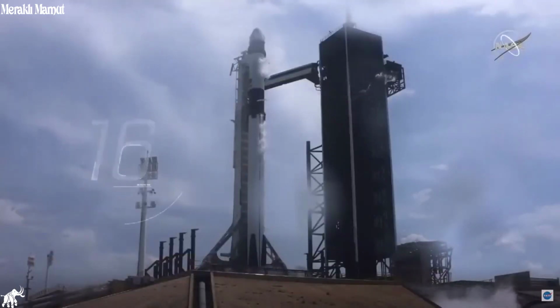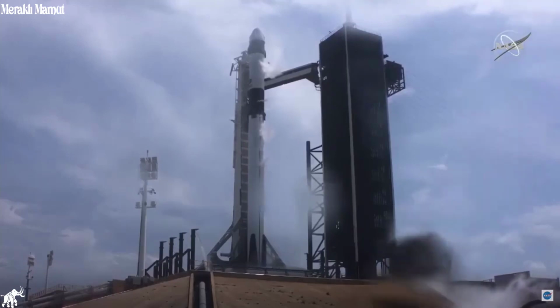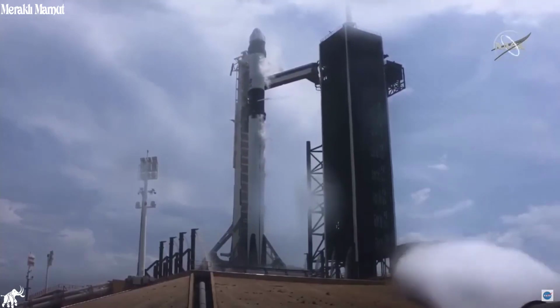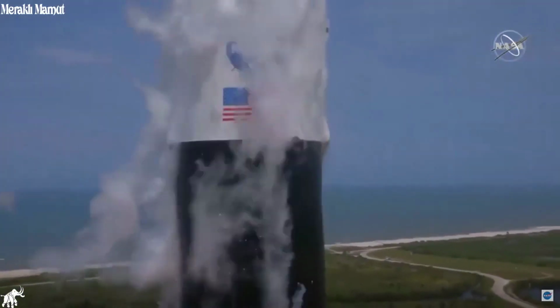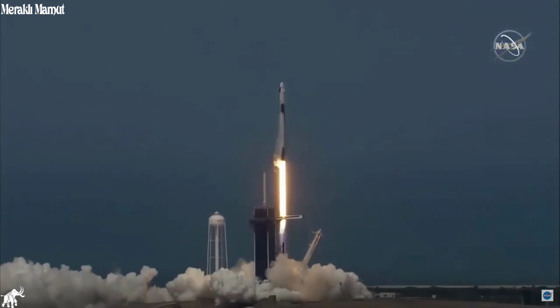Stage 1 tanks pressing for flight. T-minus 15 seconds. 10, 9, 8, 7, 6, 5, 4, 3, 2, 1, 0. Ignition. Liftoff of the Falcon 9 and Crew Dragon. Go NASA, go SpaceX, Godspeed, Bob and Doug.